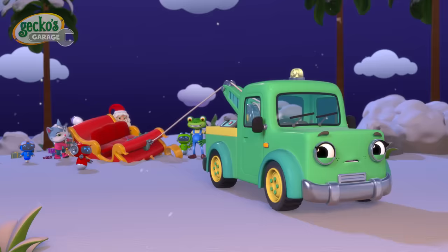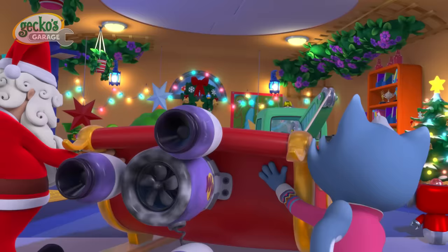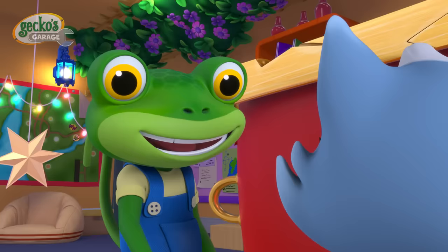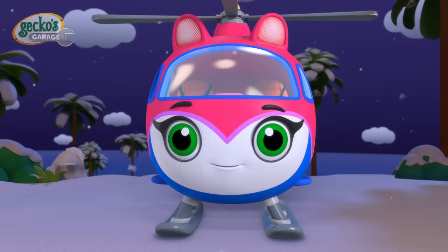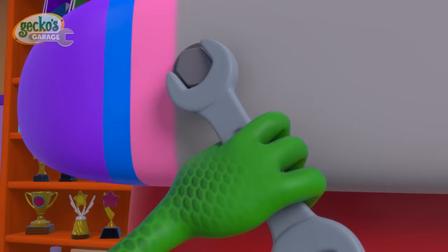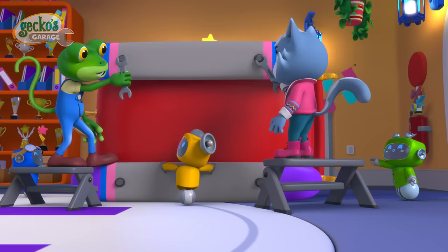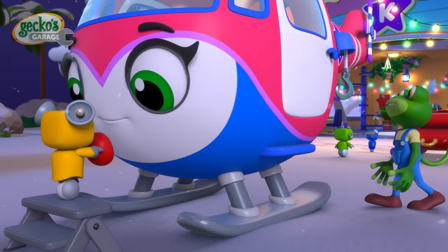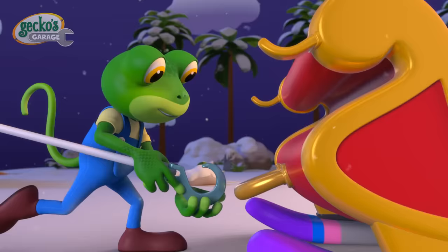First things first, tow it inside. In no time, the sleigh will glide. This sleigh's skis are damaged and cracked. A new set will get us on track. Does Helena have extra skis like that? Got them right here. Thank you, Cat. Twist and bolt the skis right here. Listen well, we'll have to steer. Now please, Helena, pull us away to deliver these presents for Christmas Day.